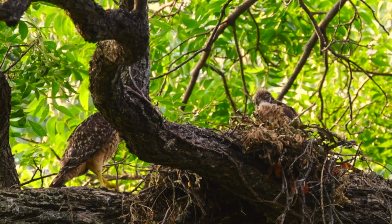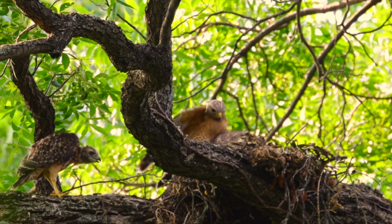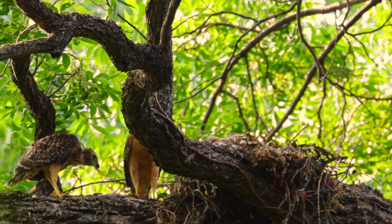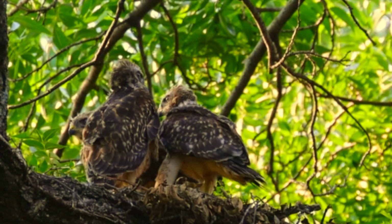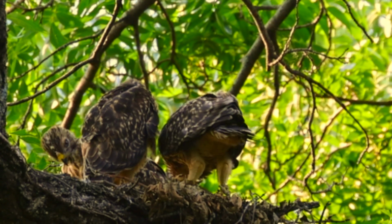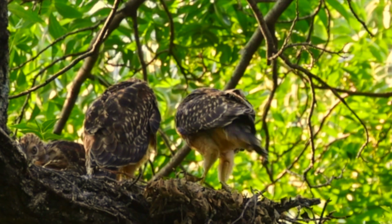The red-shouldered hawk is a bird of prey that primarily feeds on small mammals, birds, reptiles, and amphibians. Here are some examples of the food commonly consumed by red-shouldered hawks. Small mammals: they feed on rodents like mice, voles, rats, squirrels, chipmunks, and rabbits. These make up a significant portion of their diet.